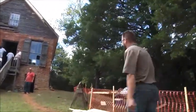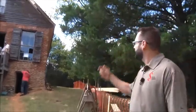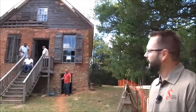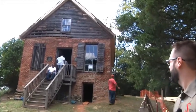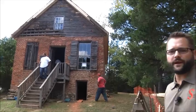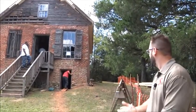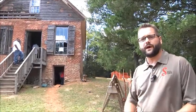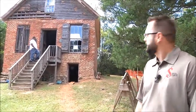Basically what we've got going on is a general rehabilitation of the exterior of the building, where we're replacing any rotten pine boards in the gable, soffit, and fascia. It was pretty much all rotten, so we're replacing all that. We're coming back and repointing all the brick and trying to make it look original with some penciling, which is some white lines done with a chalk pencil in the mortar joints that was typical of the period.